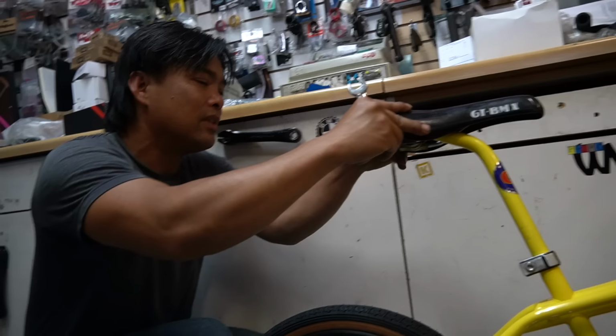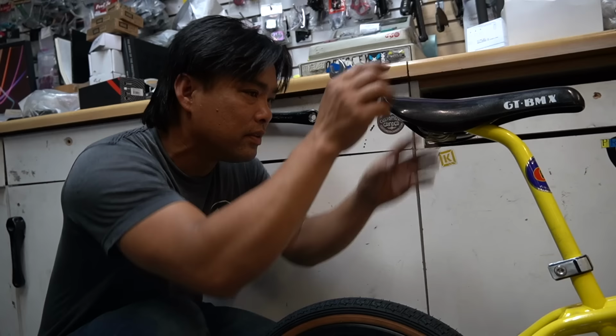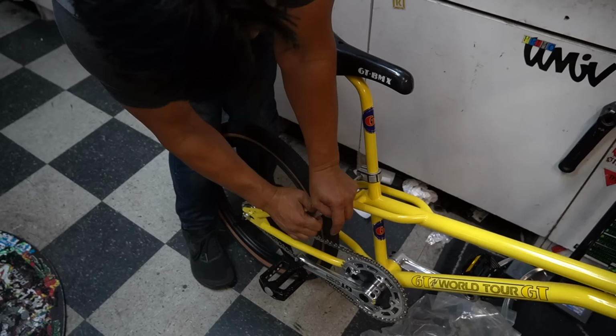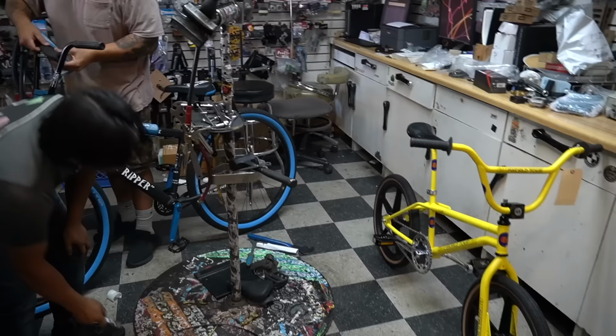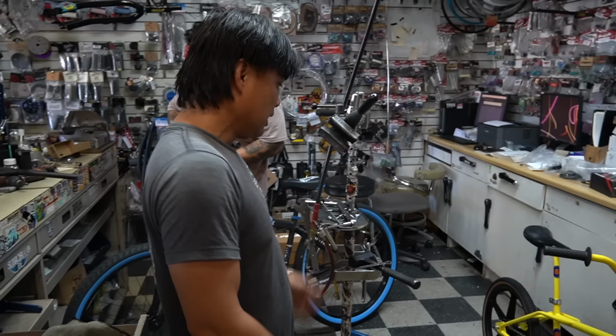So there you guys go. This thing kind of moves a little. I'm gonna tighten this guy up. Not too tight. And kind of there you guys have it. 85 GT Performer, Eddie Fiola inspired.